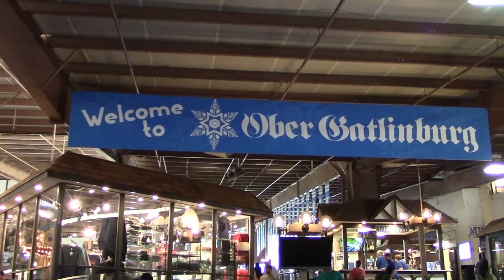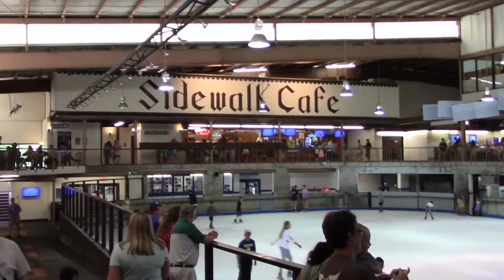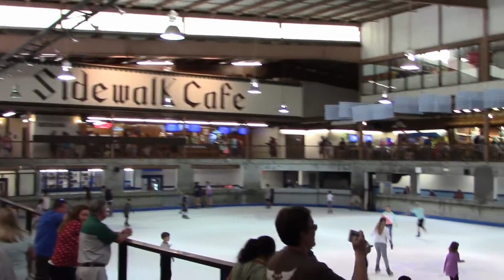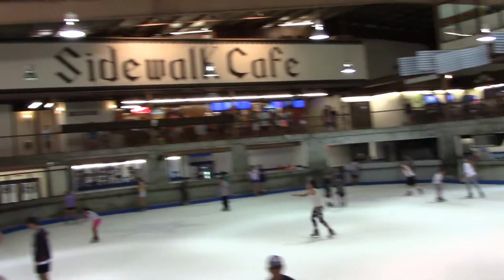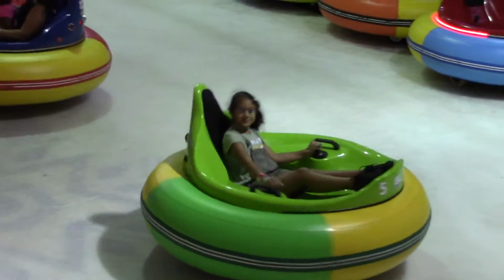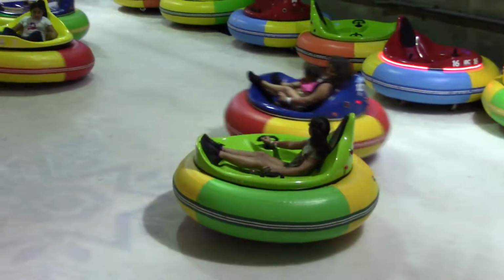At the top, there's plenty to do. Strap on a pair of skates and glide across Ober's indoor ice arena. The 140-foot by 75-foot indoor ice arena is the centerpiece of the Ober Gatlinburg's enclosed mall and is open year-round.